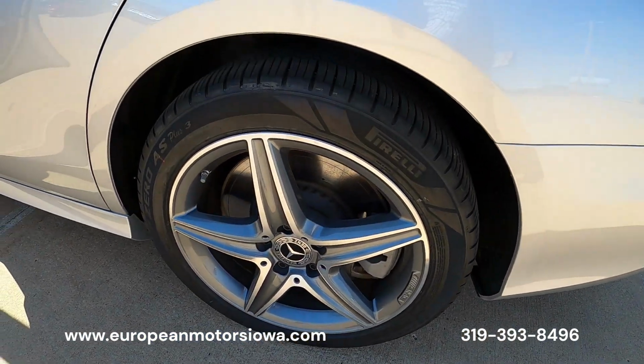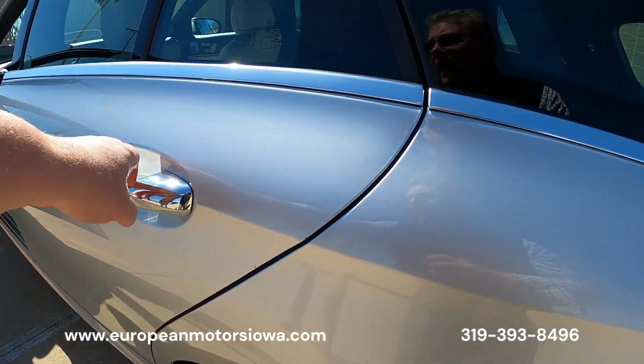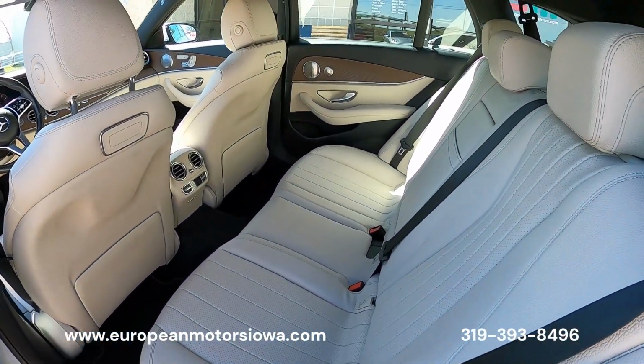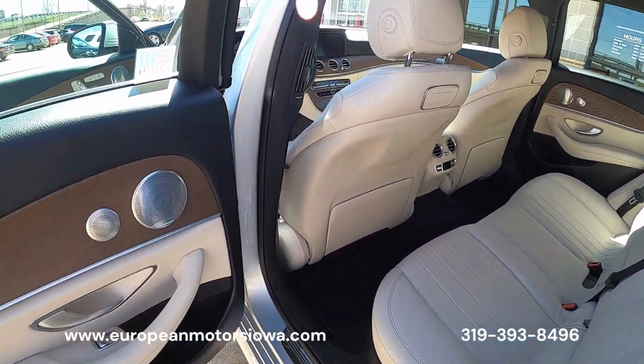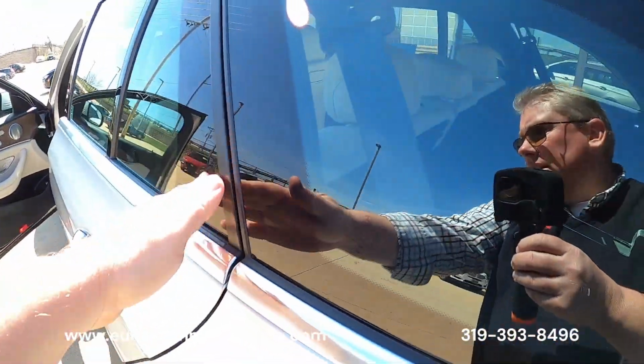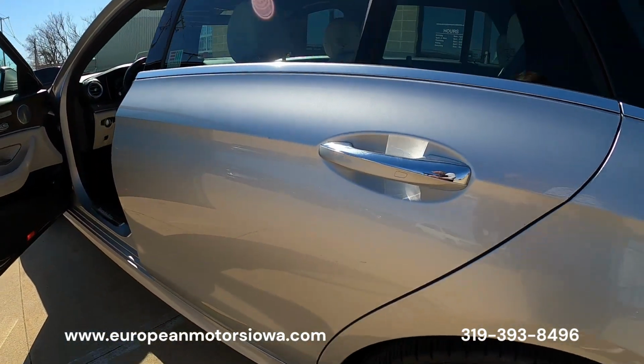Somebody told me the second most affluent buyer that Mercedes has buys the estates or the wagons. The G-Wagon leads, but then the next one is the estate car.